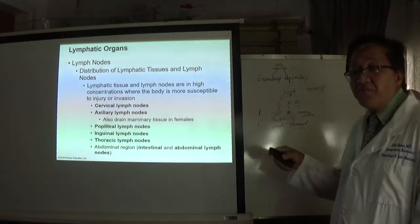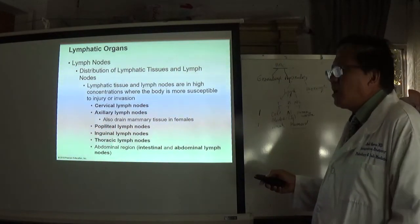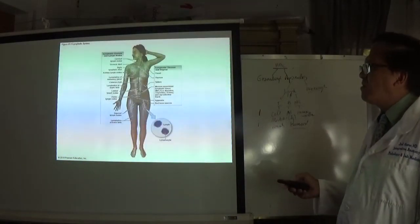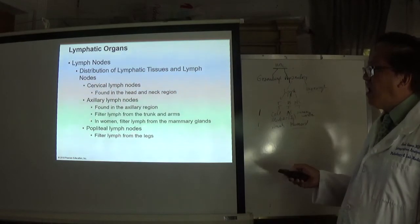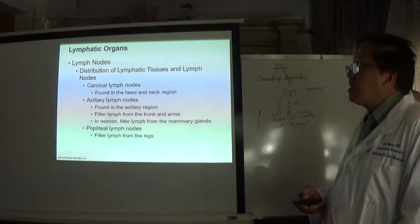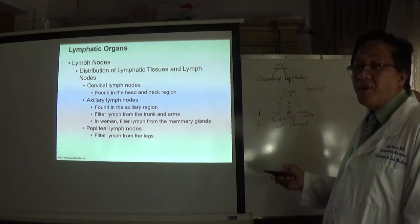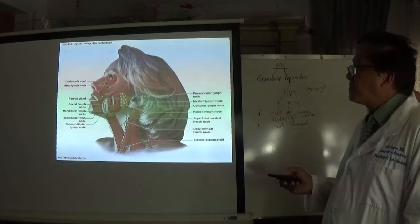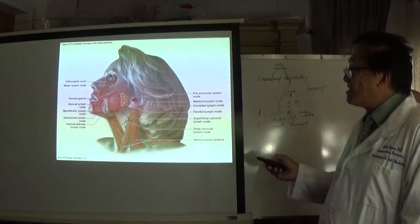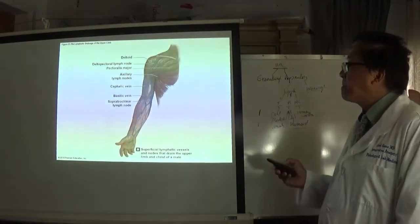And as I said, there are different locations of these nodes. Cervical, axillary, popliteal means behind the knee. Inguinal, as we said, in the femoral area, in the hip area. Thoracic lymph nodes are also found. And again, they are important because first they protect you against infection, they filter the lymph, and at the same time, unfortunately, it's also where they become involved in spread of cancer to these lymph nodes, right? So when you have cancer of this area of the head and neck, these lymph nodes can become enlarged because of the spread of cancer cells there, okay?